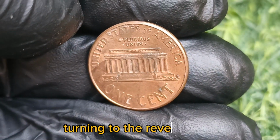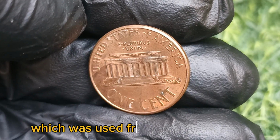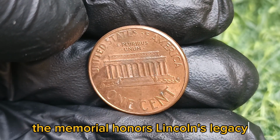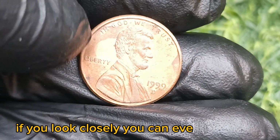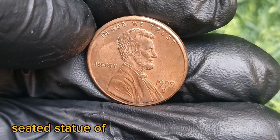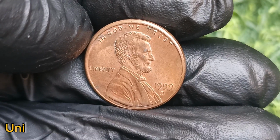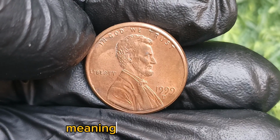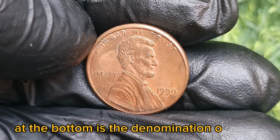Turning to the reverse side, we see the Lincoln Memorial design, which was used from 1959 until 2008. The memorial honors Lincoln's legacy as a unifier of the nation. If you look closely, you can even spot a tiny seated statue of Lincoln inside the memorial. Around the edge are the inscriptions, United States of America, and E pluribus unum, meaning out of many one. At the bottom is the denomination, 1 cent.